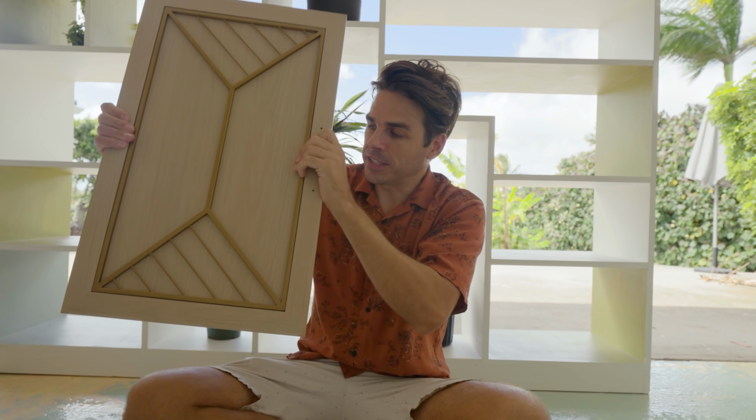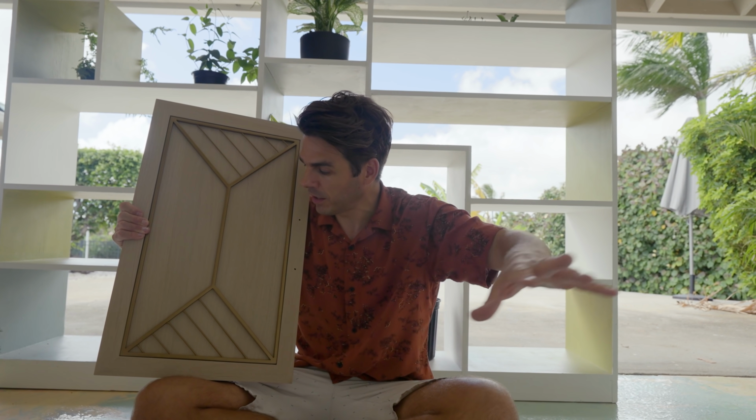All right, so I'm gonna put together 2 of our test cabinet units. This is from the Mr. K Furniture line. Gonna put it right there under Kate's artwork.